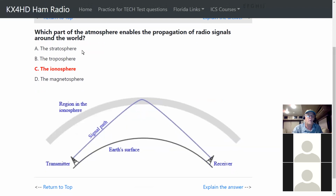Okay. And when they're talking about radio signals, they're talking about HF radio signals. This is what you get your general license for, because you can get that ionospheric bounce and you can go great distances. You can go well around the curvature of the Earth. Whereas if we were talking about UHF, VHF, you'd only be going a fraction of that.